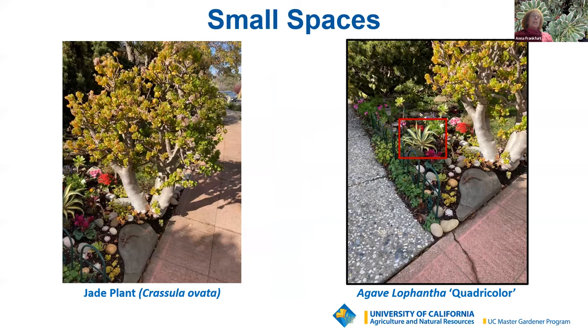You don't need a really large space for succulents. You can have a little tiny succulent garden. An example is this garden in my neighborhood. It's a very small space with small succulents. There is a very large jade plant on the outskirts. This was actually almost 6 feet in height. But it contains one of the smaller agaves.